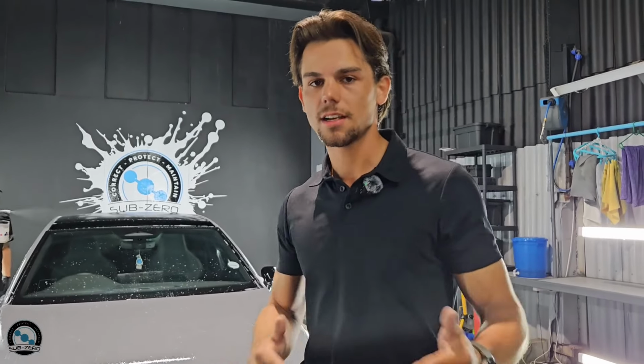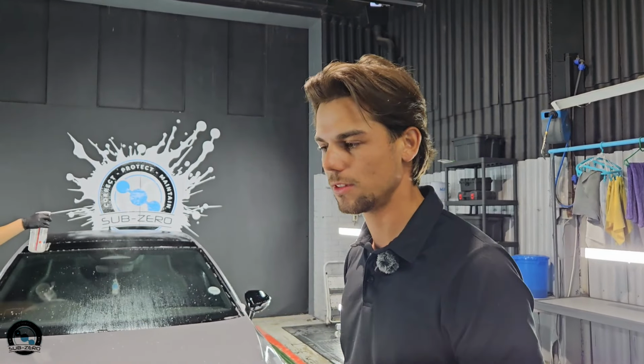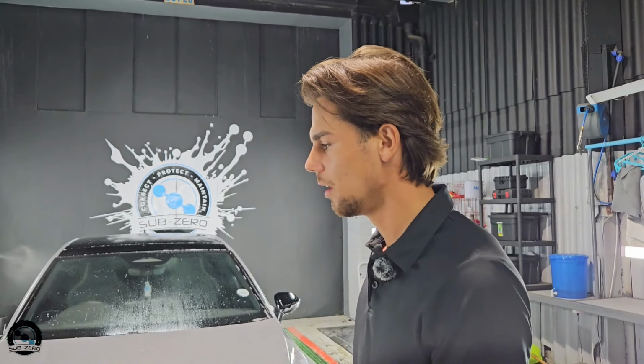Okay, guys, as discussed, we finished with the contact wash now. We're busy applying iron and fallout removal. This is G Technique's W6 product. It's a really, really good product. It gets used for your decontaminations as well as for your wheels.